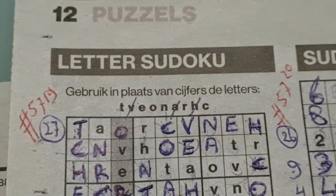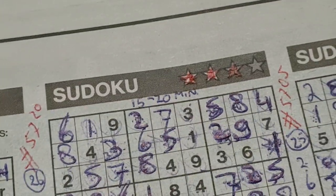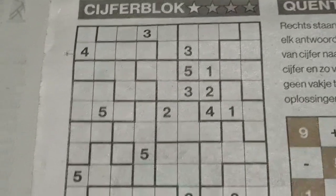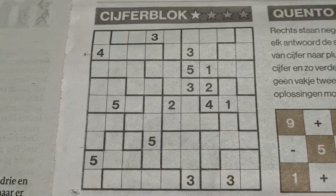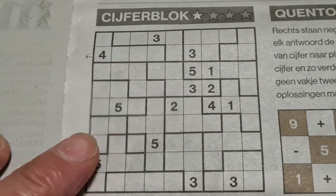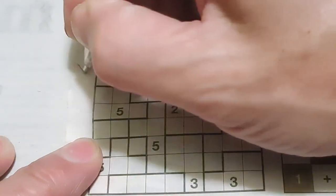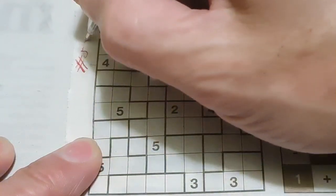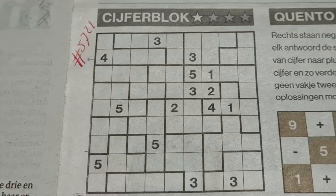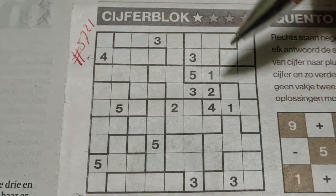I've already solved two puzzles, the ladder Sudoku and the two-star Sudoku. And now it's time for the Tectonic with one star. And this will be number 5721. Alright. Before I start, I always count the printed digits.